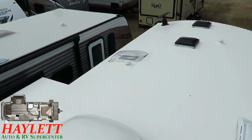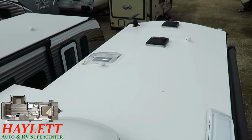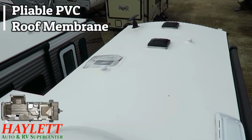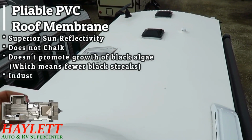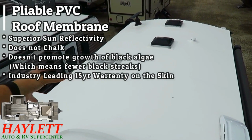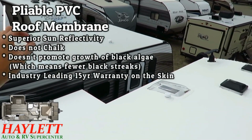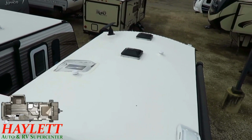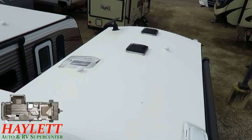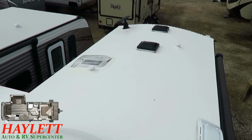Open Range is a little bit different, and they're very uncommon. They're one of the first I ever saw to do this. Basically it's a pliable PVC roof membrane. And first of all, the skin itself has 15 years of guarantee versus 10 to 12 on a common RV roof. Now understand, it's the skin warranty. If somebody tells you, this camper has a 15-year roof warranty, and then they stop talking, you need to get away from them because they're telling you half the truth to dupe you out of all of your money.